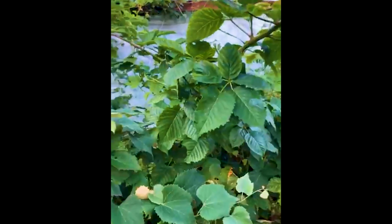Now we have thornless, and we don't want to cut these back because these will produce for next year. See how this year there's no berries on here? But I want to save this because this will give me fruit next year. This is an example. These are some berries that were produced this year that aren't ripe yet.